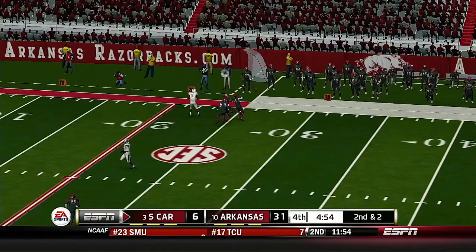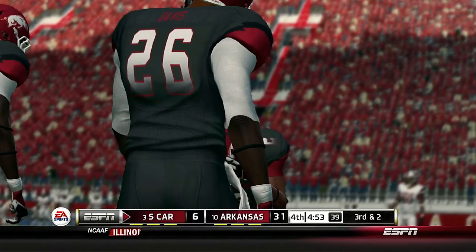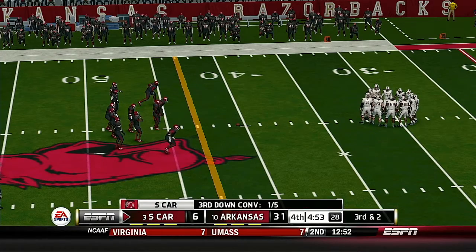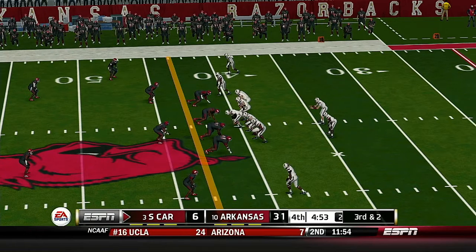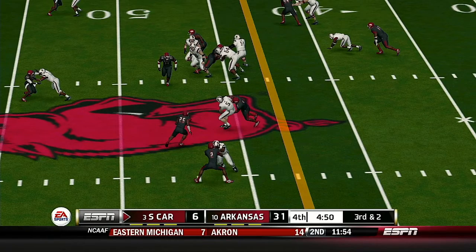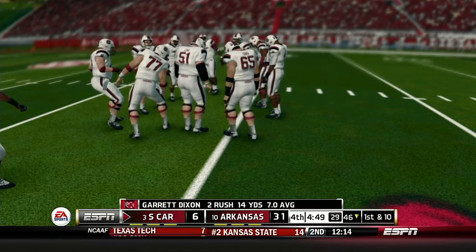Airing it out long. He almost had it, but it's incomplete. That was a nice play. Anything you can do without being penalized to prevent the offense from moving forward is always a plus. So it's third down, and they've got about 2 yards to go. Runs outside for a nice gain. Gain of 6 on the play. That makes it first and 10.